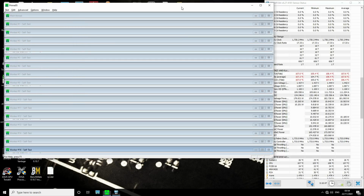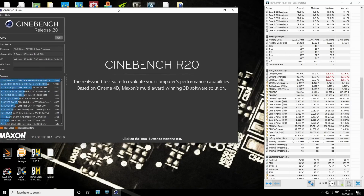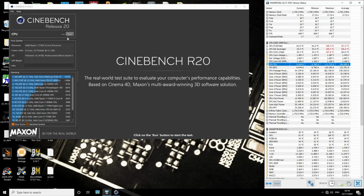If we stop this, all right, so this is currently pulling like 111 amps. So we're just going to stop Prime 95, and we're going to run Cinebench now, because Cinebench is a joke. So that was pulling 111 amps, right? Yeah, our average current was still over 110 there. Oh no. Well, whatever. Too late. So now the average is coming down because we're idling. But anyway, let's run Cinebench.